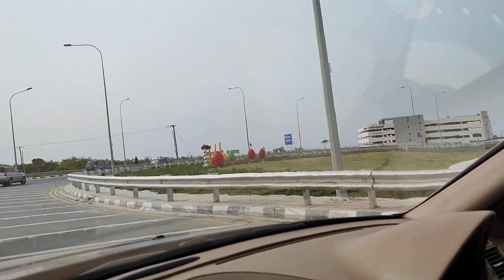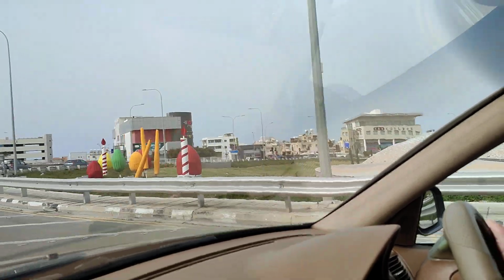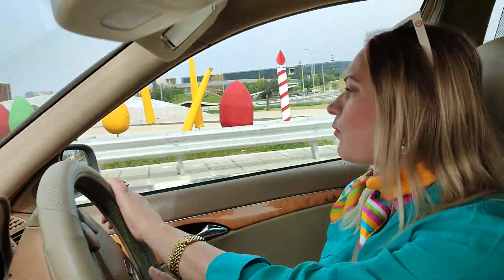There's some Easter art from Mrs. Caroline Carter. Yeah, there is one chicken missing. It's me. Yes. You can get in there and go.